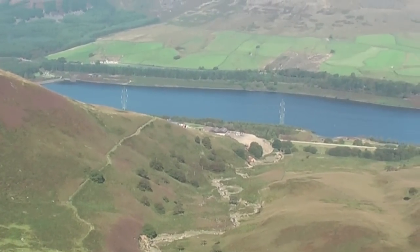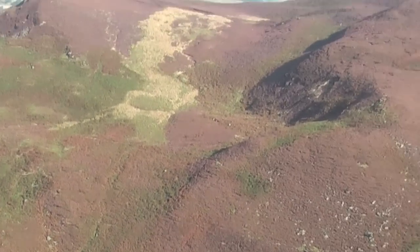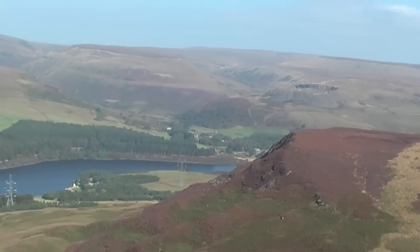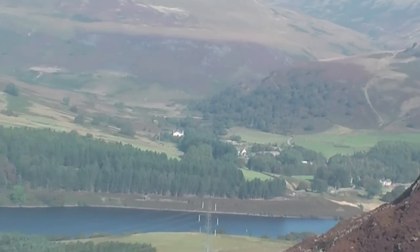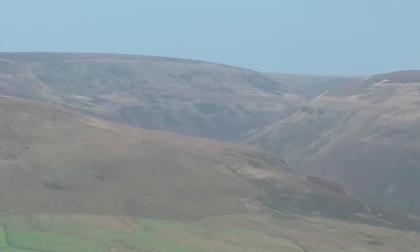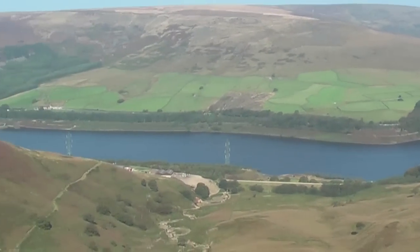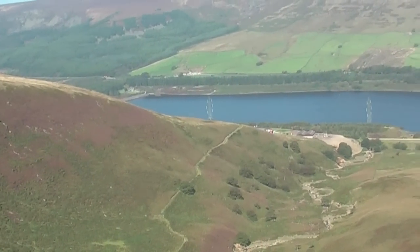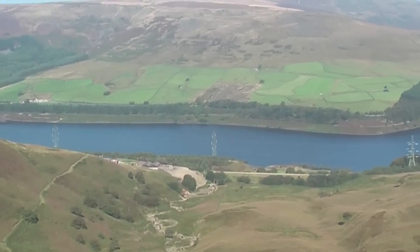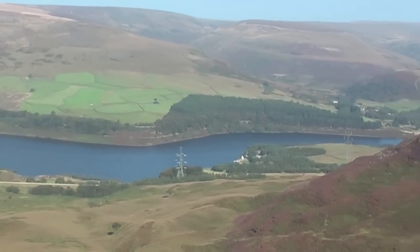I'm sat here overlooking Torside Reservoir. Down below me you can see Torside Clough. Up there, Torside Naze and Long Gutter Edge. And looking across the valley, you can see Crowden. I'm going to walk there and then follow it up to Black Hill, which is my next big climb. Really peaceful here. You can see the A628 running along the far side of Torside Reservoir. But other than that, it's just me and the wind.